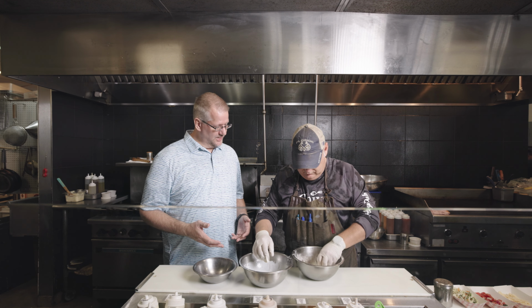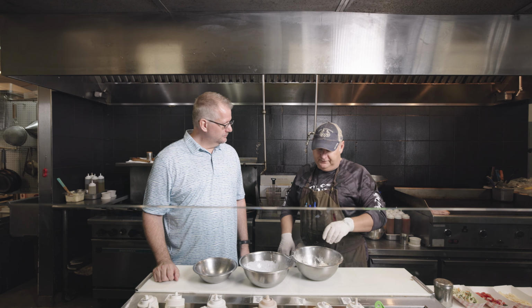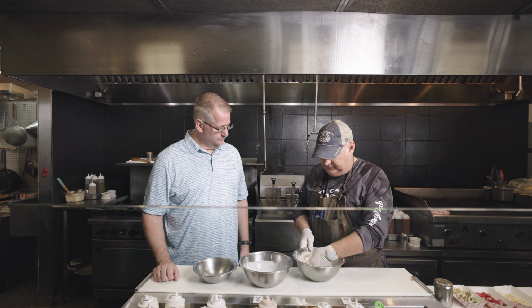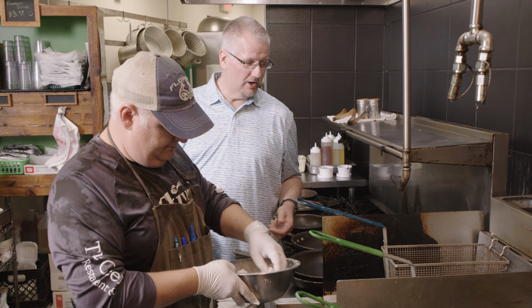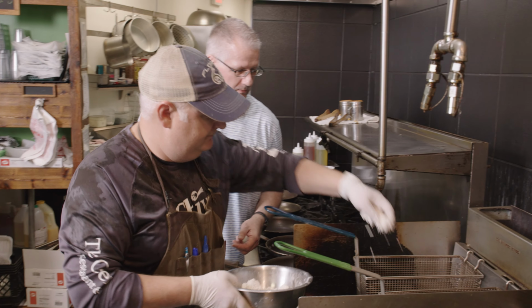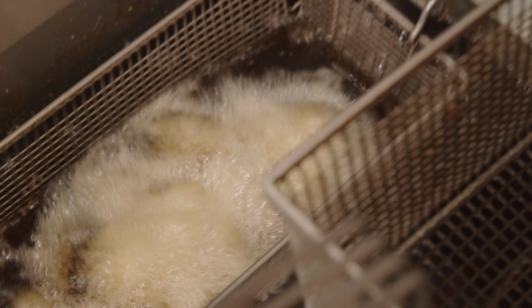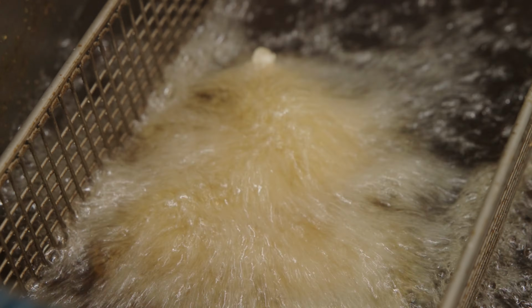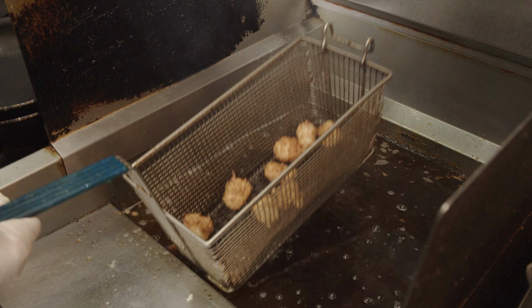So Lou, now that the scallops are fully coated, what's our next step? We're going to take them over to the fryer. Okay. And flash fry them for about a minute. Okay. All right, let's get these fried up so we can start eating some tacos. Absolutely. Down for about 1 minute. Okay. Not very long at all. Think they're ready? They're ready. All right, let's pull them out.